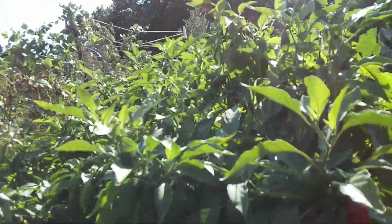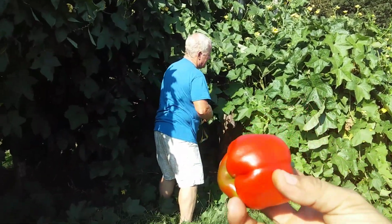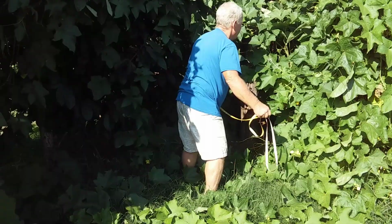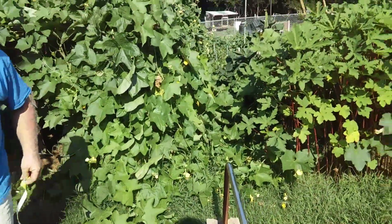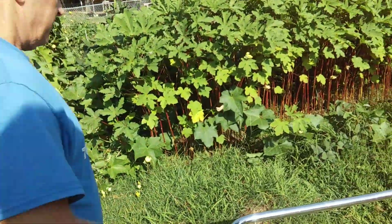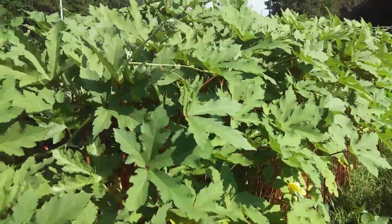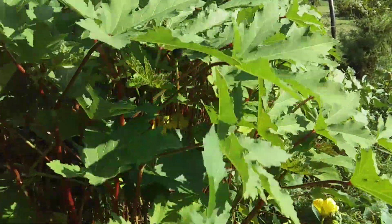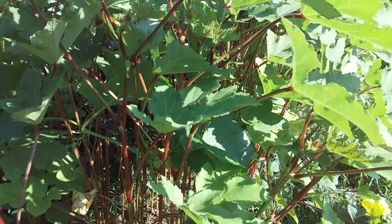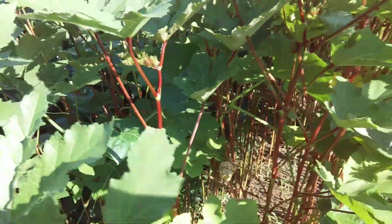It's time to make some more. We'll be able to make paprika with these turning red. Yay! Homemade paprika. And then we'll put a smoky flavor to it and have smoked paprika. Mm-hmm. This is okra. Oh yeah, it's got tiny, tiny ones on it. Very tiny.